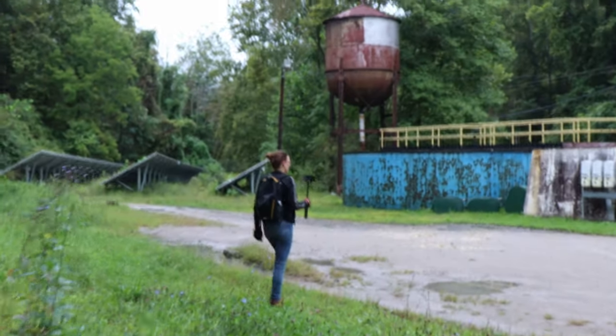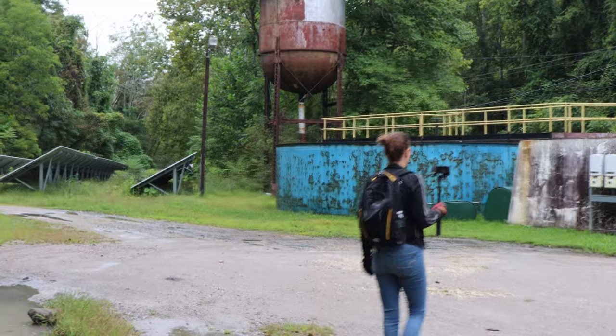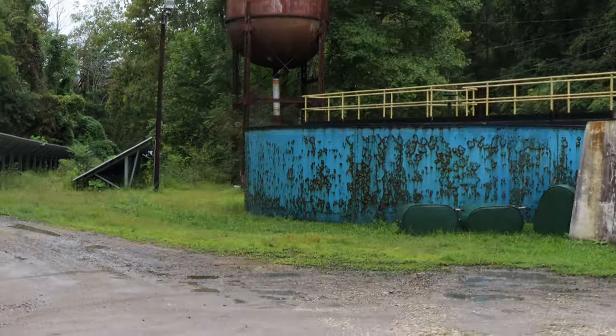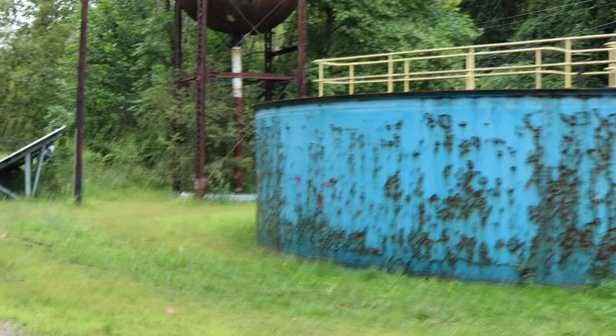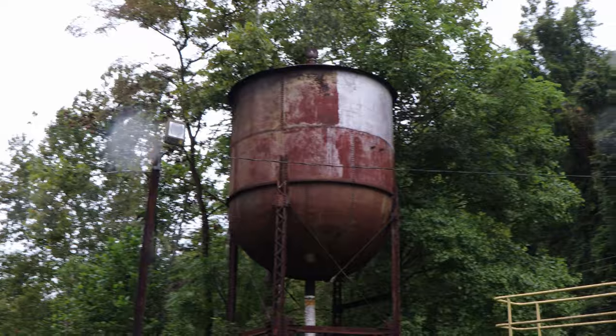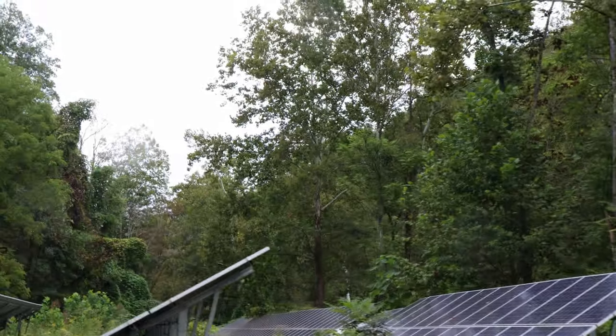All right, so we got a solar farm. And this, it's running water out of it. Water treatment? I think so. There could potentially be a water treatment plant, and a solar farm. Yeah, they do have the solar farm. They're trying. Look. They need to do something.